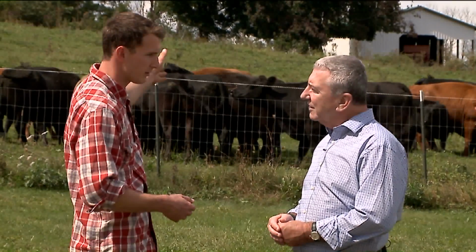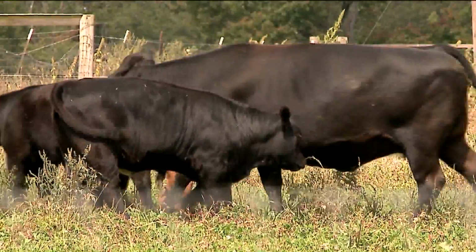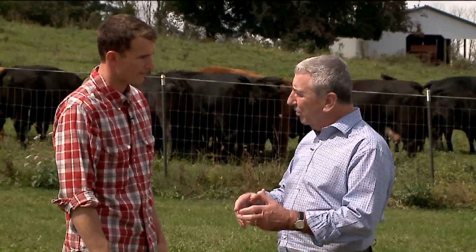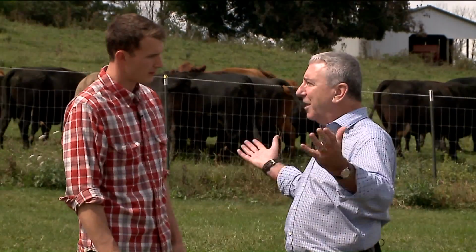We do have a bull in here that's low-line Angus, a variety of different cows, and then these are the cows, the females and their calves, and then we'll finish those off in different pastures on the other side of the farm. So when people talk about buying local or eating local, this would be local then? Oh, this is 100% local. We're 67 miles from Cleveland. We're in Wilmot, Ohio, yep.